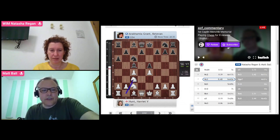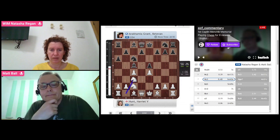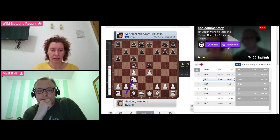Yes, we saw versions of this in the World Rapid Play where Abdusattorov, who won it as the surprise winner, if you like, got these two pawns in a lot of his white games, and did extremely well with it. Often starting with c4, in fact. Yeah.